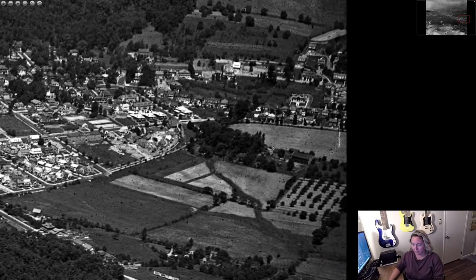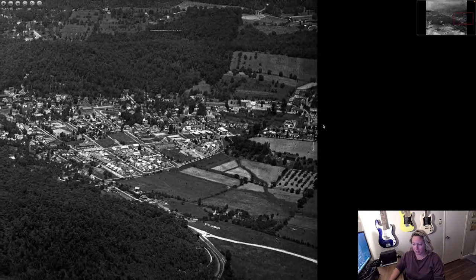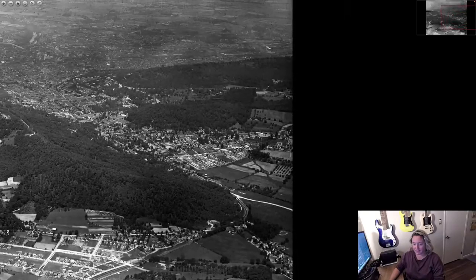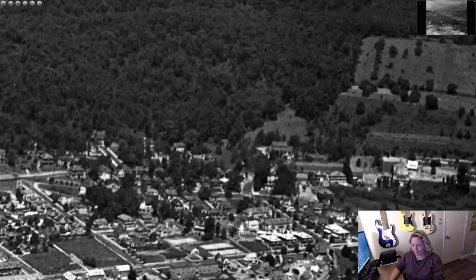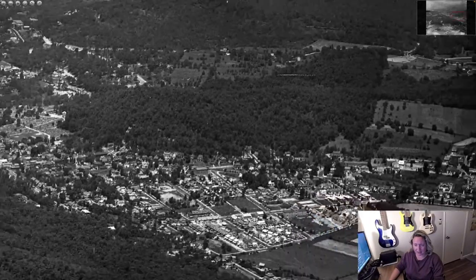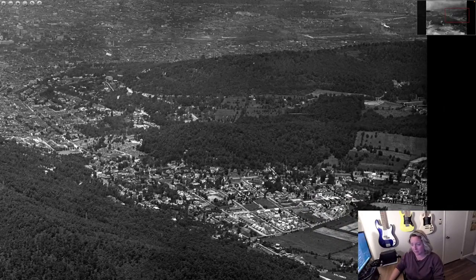Yeah, I think it cuts off here too soon. I think the park must be to the right, unfortunately. Isn't that the way it goes? But this is all of Mount Penn. Again, not the greatest quality when you really zoom in. Some of these are crisp, and then some of them not so much.